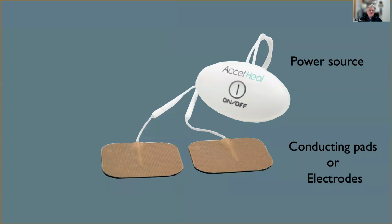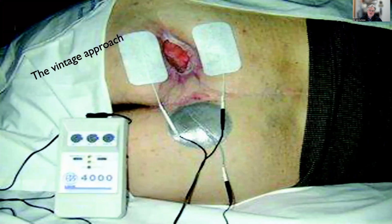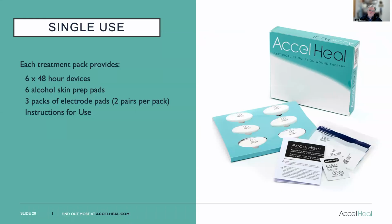Typically, the machines we're going to use will have some sort of power source, and then they have the ability to conduct that power along some leads and through some conducting pads, or electrodes as they tend to be called, not dissimilar to the electrodes used to measure electrical impulses with things like ECGs or EEGs. In the past, these machines tended to be quite clunky and often required close monitoring of the patient, or having the patient hospitalised to receive the treatment, or at least to come to a specialist centre. However, more recently, we're seeing many more options in the single-use variety for electrical stimulation.